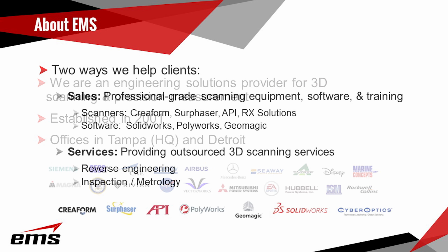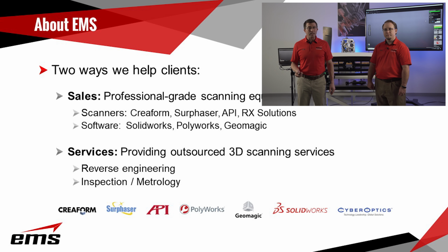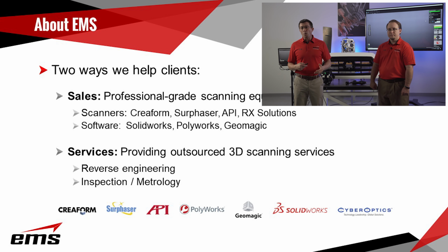At EMS, we typically work with our clients two different ways: product sales and professional services. First, we're an authorized distributor for a number of equipment and technology companies, so we can assess clients' challenges and package hardware, software, and training that help clients overcome those challenges in-house. We also provide outsourced services for 3D scanning, inspection, and modeling. Over the years, we've completed over 20,000 projects and scanned everything from tiny implantable medical devices all the way up to gigantic C-5 Galaxy aircraft.